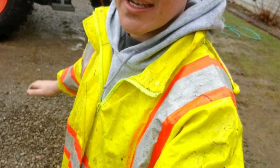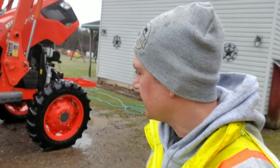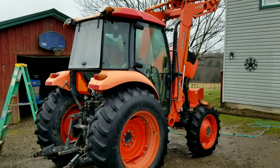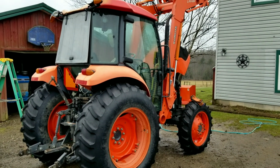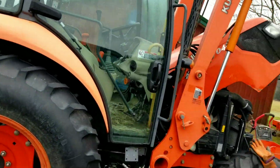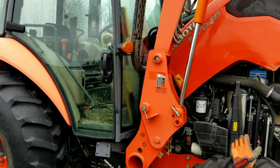All right, guys, gals, let's clean that up quick, maybe a little bit. We got our duds on, we got the coat, we got the pants, and we got a clean tractor. All right. Well, basically, this thing has been finished. I don't think I really need to pressure wash much anymore. It's not going to make much of a difference now.